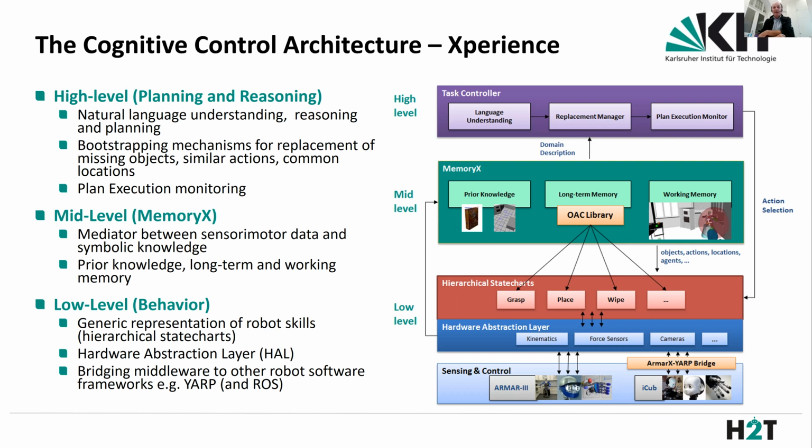It's 3 layers, but as I mentioned, the architecture is not the way how we draw these boxes, but it's about the processes and about the representations. But just to structure the discussion here, 3 layers, as I mentioned: a high-level layer for planning and reasoning, where components like natural language understanding, reasoning, and symbolic planning, or replacement strategies of missing objects, actions, or of common locations of objects, which in a plan, but also a plan execution monitor.